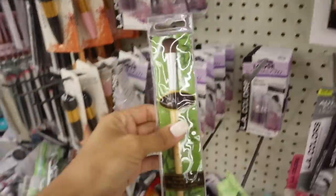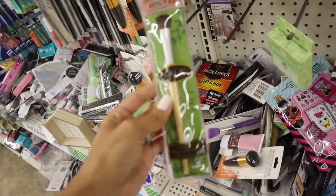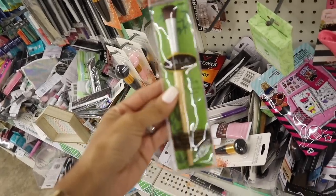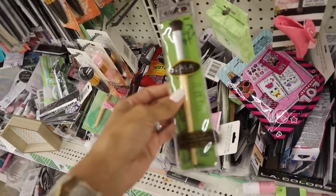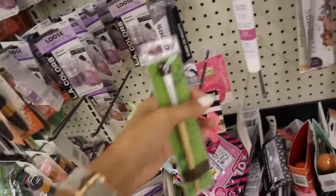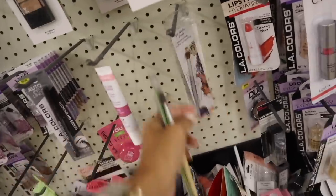And look over here, you guys, the brand Kala. So you guys told me this brand is really good. So to see their brushes here is pretty cool. This one is eco-friendly, bamboo handle, cruelty-free, and it's a shading brush. So that's really cool. And I enjoy the cream blushes, always recommend. They have Color Mates eyeshadow brushes too.